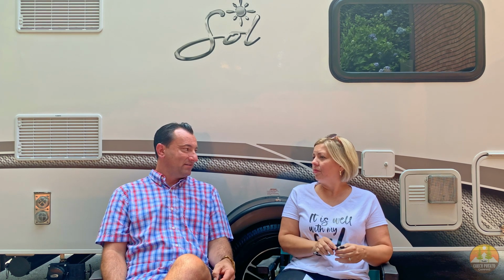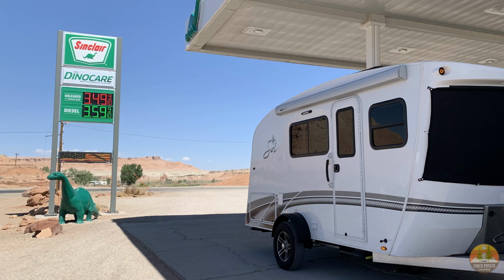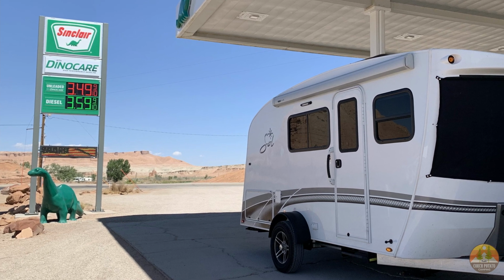Yeah, and just in terms of the cost per gallon of gas, obviously we saw a range depending on where we were. But in general, the spread was probably 30 to 40 cents across a gallon of regular gas, because our truck uses regular gas.